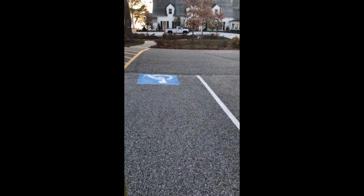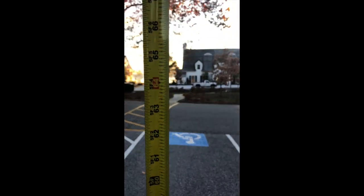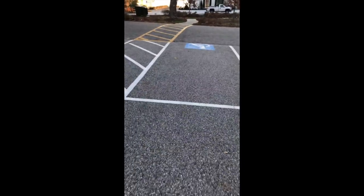It looks to be, they're not quite 8 feet wide. Close enough, and it has to be 5 feet wide. And that is 5 feet wide. So the problem is right here, there has to be a sign. And that sign has to be, the bottom of it has to be 5 feet tall, so someone can see over, and it has to be on both sides, so someone can see where they're stopping over an accessible van. So that's what they need to do.